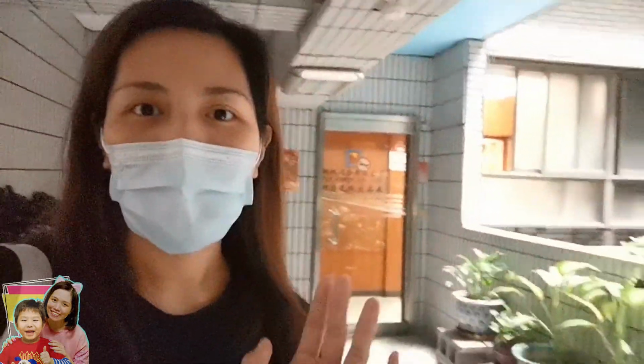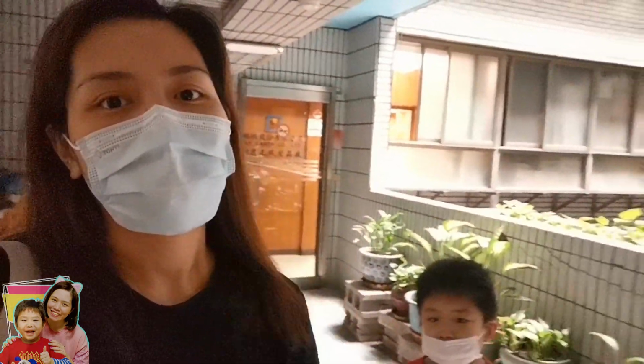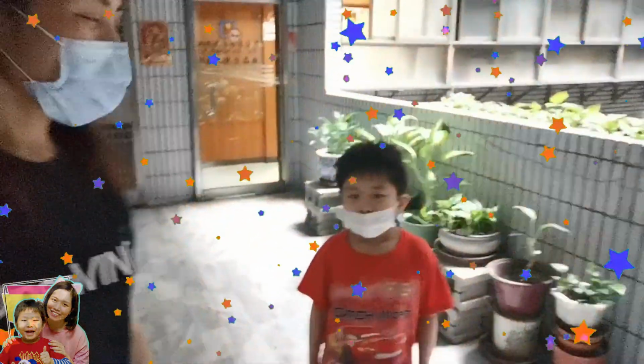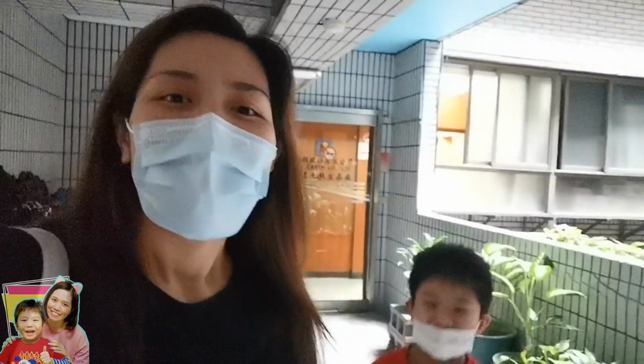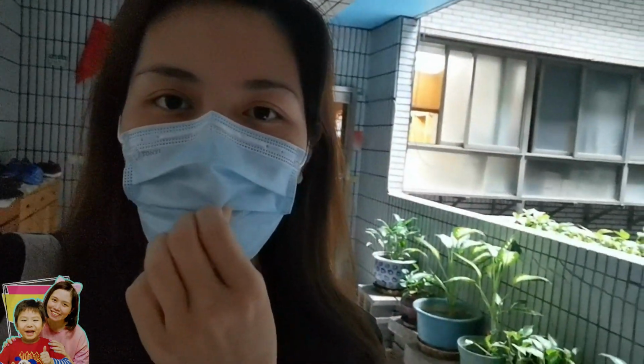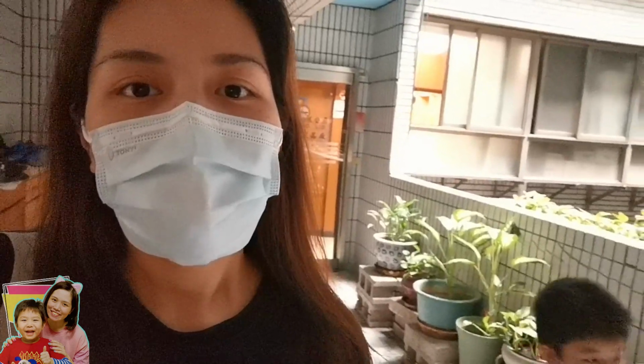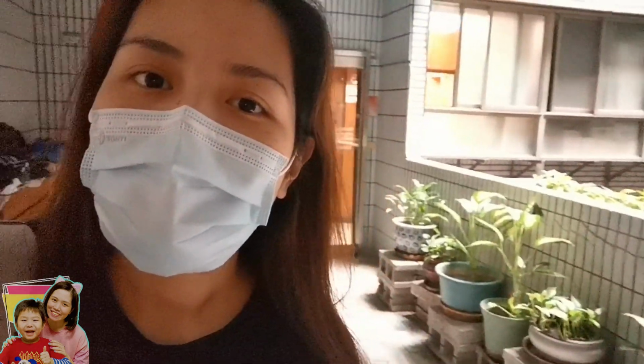So we just got home from school. We are excited because we won the 400 Taiwan Receipt Lottery. Yay! Are you happy? And so we are going to exchange it at the convenience store nearest us. So we are going to 7-Eleven and Family Mart. Tingnan natin kung ano ang mabibili natin sa worth 400 NT dollars. Okay, let's go!